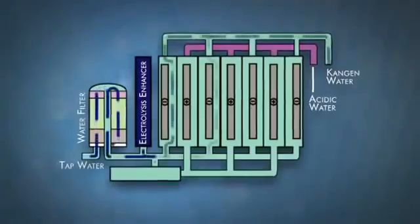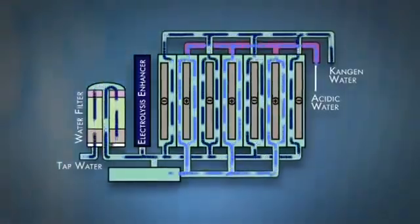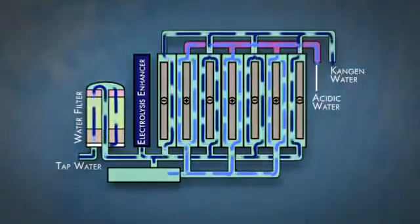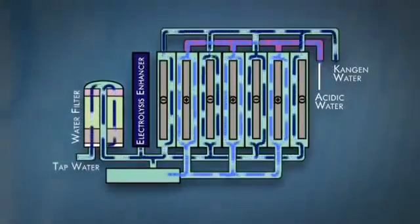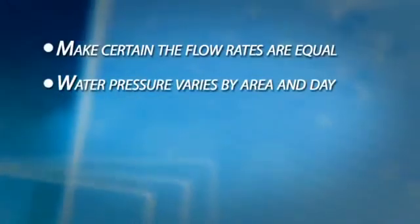Another important factor in ionizing water is the amount of time the water comes in contact with the plates. The longer the water is exposed to the electricity in the electrolysis chamber, the more it is changed, resulting in higher ORP and pH values. As an example, if you run the water through a machine with small plates very slowly, you will get a higher pH value of water than if it runs at a faster flow rate, such as you would do when filling your glass to drink. If it runs through very quickly, the pH will be much lower. It is therefore important when comparing machines to make certain the flow rates are equal in the comparison. Water pressures vary from area to area and day to day.